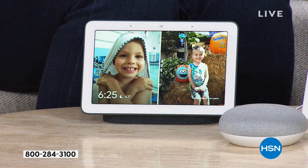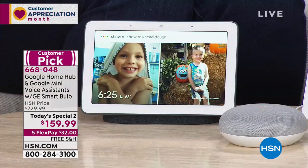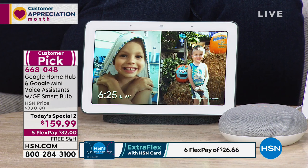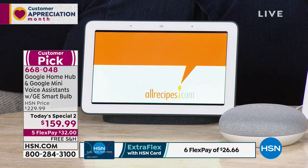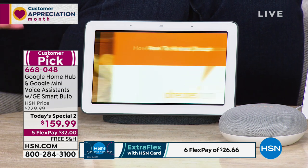But think about this. At the end of the day, would we know anything if it weren't for Google? Would we be able to know how to do anything if it weren't for YouTube? This is going to help us with everything. Hey, Google, show me how to knead dough. Playing how to knead dough on YouTube. So you're in the kitchen, your hands are dirty, you just speak to your assistant.